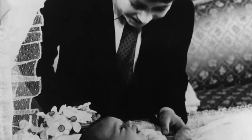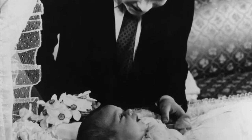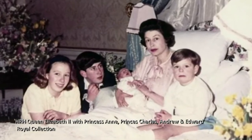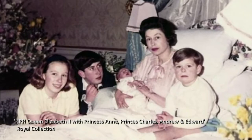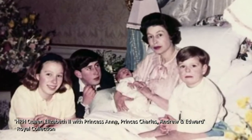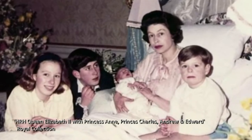In those days, there was no rush to display the baby. There were some very sweet pictures of the Queen in bed, cuddling the baby Prince Edward, and next to the bed are her older children, Prince Charles and Princess Anne. And that group picture of the four of them shows that, I mean, Edward was at least a couple of days old by this point, but the Queen was still in bed, kind of in confinement.